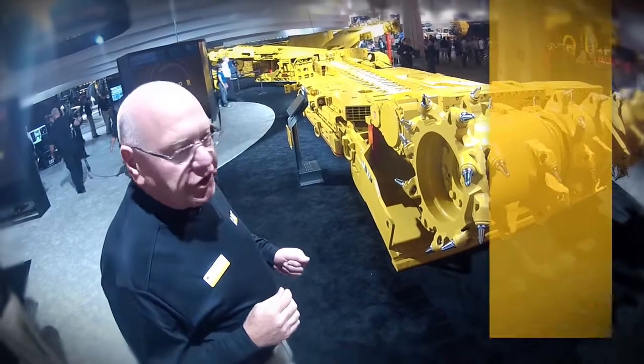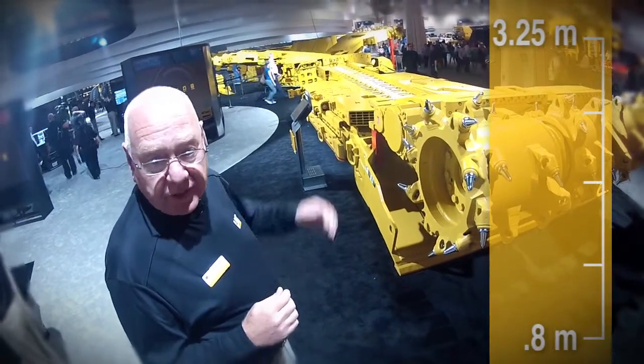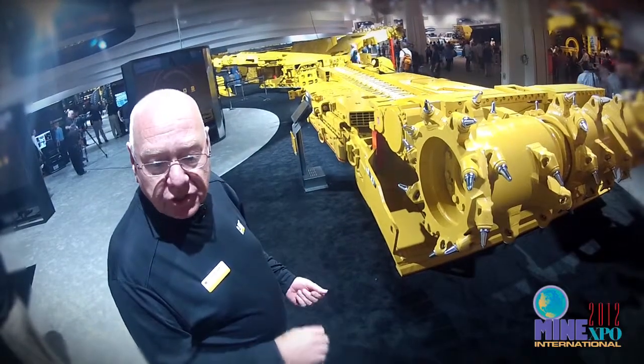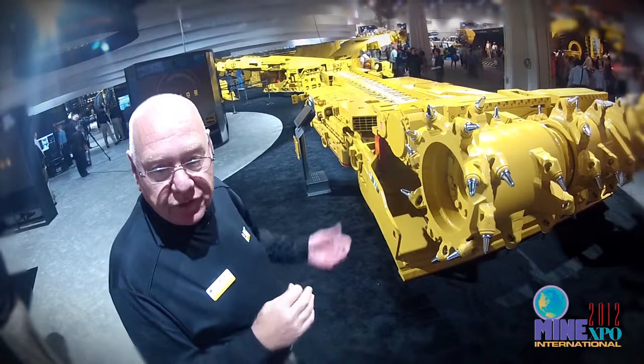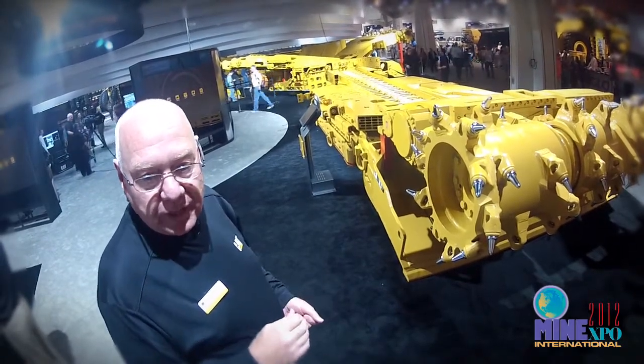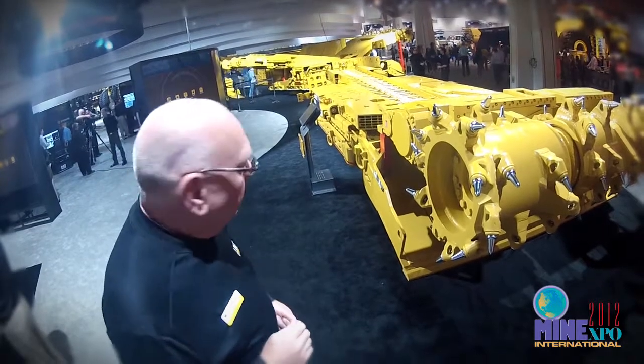This machine will reach up to 3.25 meters in cutting height, so it's a very flexible machine. It goes from a low position to a pretty high reach for this size machine, so it can be used in a variety of mining applications, low to mid seam.